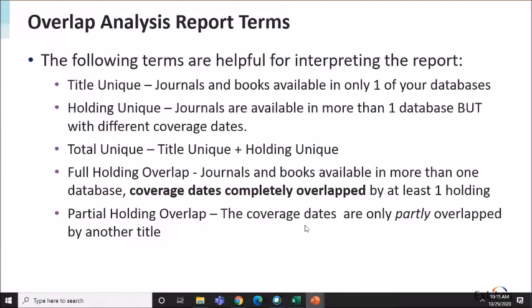In the report, you're going to see the following terms. Each one is going to be a unique column heading. You're going to see title unique. That's journals and books that are available in only one of your databases. Holding unique, that's journals that are available in more than one of your databases, but they have specified unique coverage dates. Total unique, this is a combination of the number of unique titles and unique holdings from the first two columns.